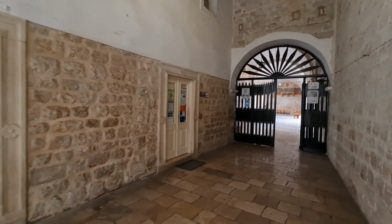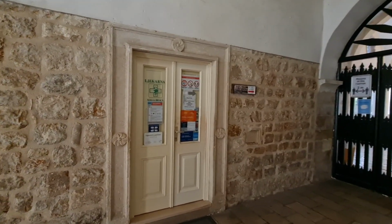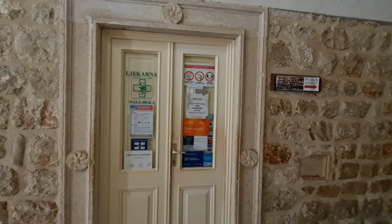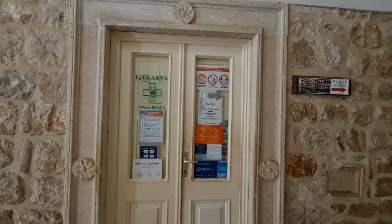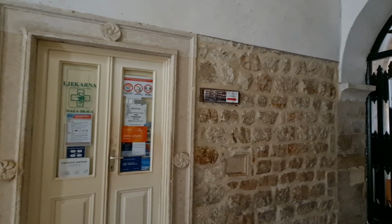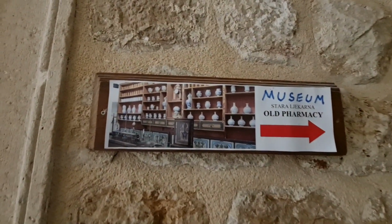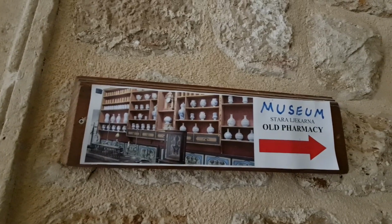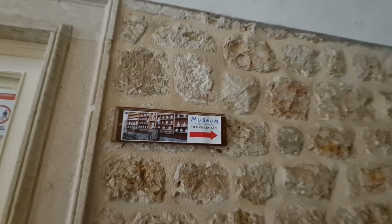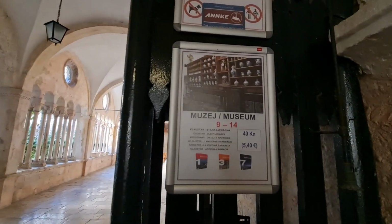Because when I'm doing this, it's after 1 p.m., and the pharmacy is working until 1 p.m. Right there, a 700-year-old pharmacy in the same building. Not exactly the same spot, because you can see the old pharmacy museum is inside the Franciscan monastery, and the monastery is a museum that you have to pay an entrance fee to go in.